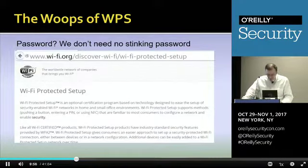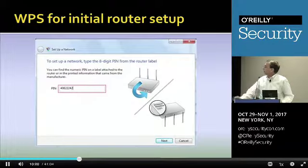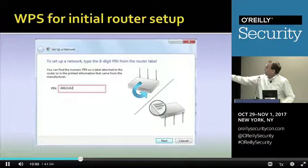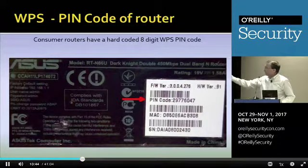So WPS was intended for devices that did not have a keyboard, so they couldn't enter a password. If a router supports WPS, there's going to be a little button for it somewhere on the router. Wi-Fi networks coming from a router that supports WPS will indicate it if you do a LAN scan with a good LAN scanning program. The S in WPS stands for setup. So way back when, in 2007, it would make it easier for you to set up a brand new Wi-Fi network. Nobody does that. Nobody ever did, I don't think. And it's identified by an 8-digit PIN. All the devices involved with WPS have an 8-digit PIN code associated with them. Here's the bottom of some consumer router, some ASUS router. There's its WPS PIN code.